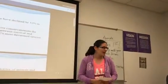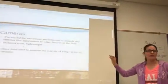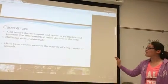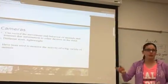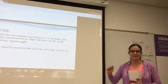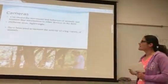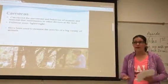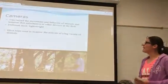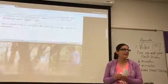The cameras, everybody knows the cameras of a cell phone, a lot of cameras. But these ones are very good cameras. They are expensive, but they are worth it because they are waterproof. And also they are very good cameras because they can withstand the sunlight and the wind and all those things. So the cameras are used to record the movements of the animals and also their behavior. And these cameras also record, but they also save all that information.